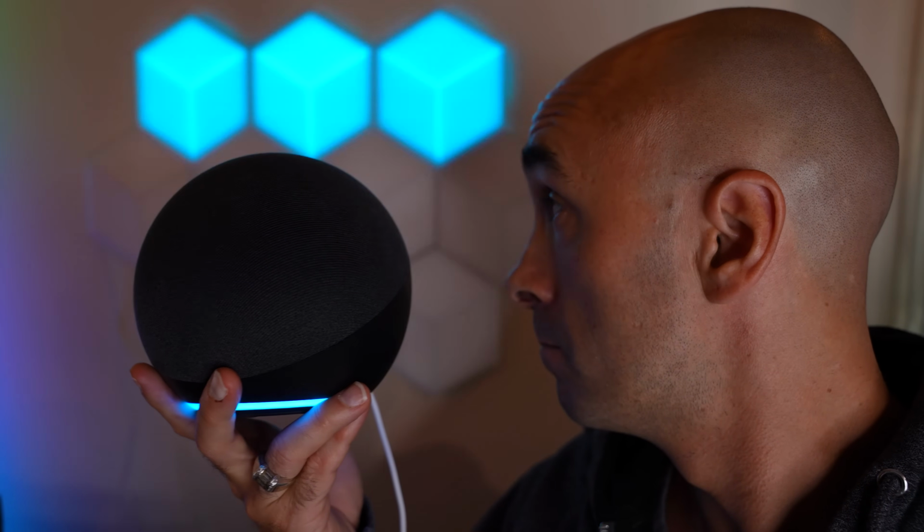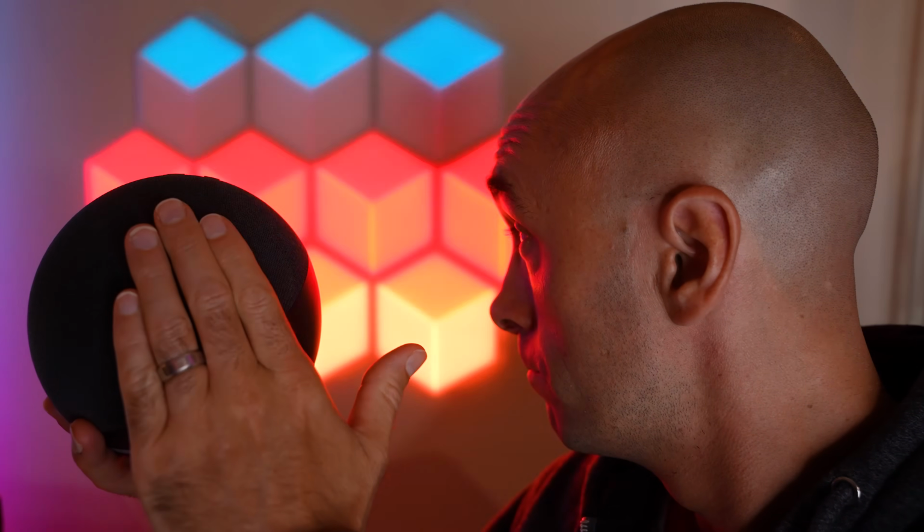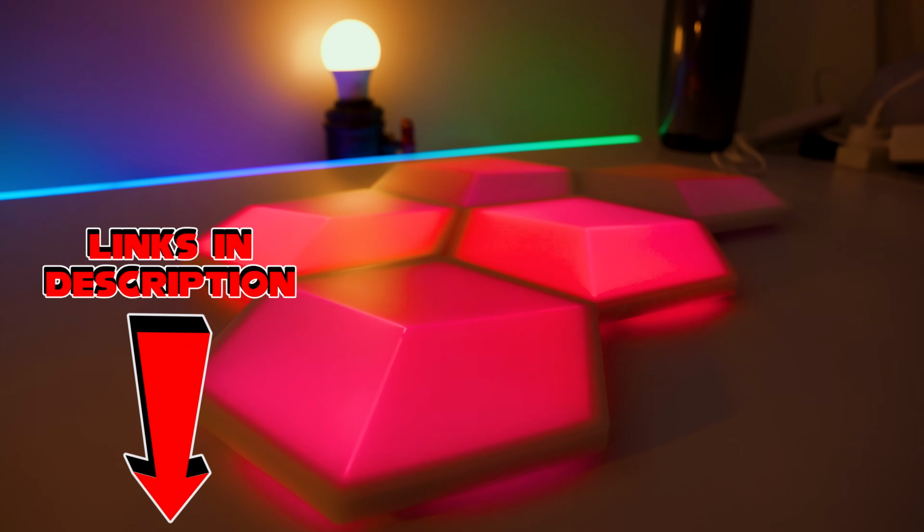Home Assistant can now turn these on and off directly, but I can also now trigger an Alexa routine to switch between modes too.